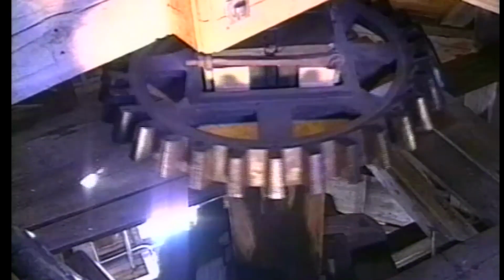We try to keep rye, wheat, and corn here at all times in small sacks for souvenirs. When you hear the noise up there, that's the wind changing, and that's the creaking old mill.